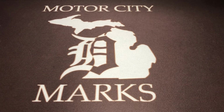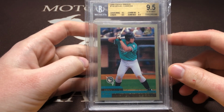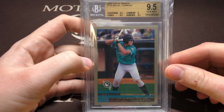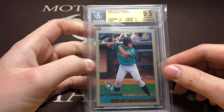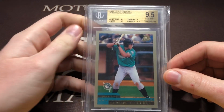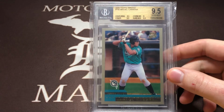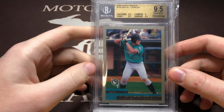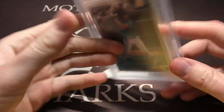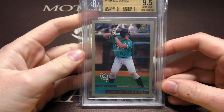I got another one here, BGS 9.5 of Miggy's Traded Rookie from 2000 Topps Traded. Corners got a 9, everything else are a 9.5. Worked out a deal on Facebook years ago for this card. I would love to get a Topps Chrome rookie, probably BGS 9.5 to go with this one. But yeah, Miggy is an absolute favorite player of mine, and to have his traded rookie is pretty sweet. So hopefully I'll be adding a Topps Chrome sometime soon.